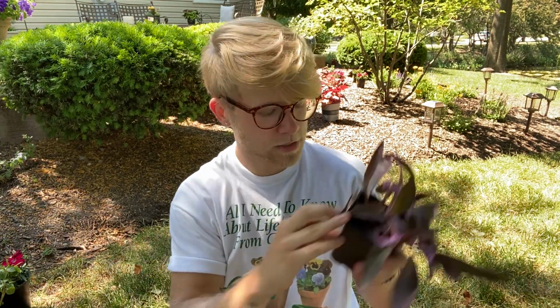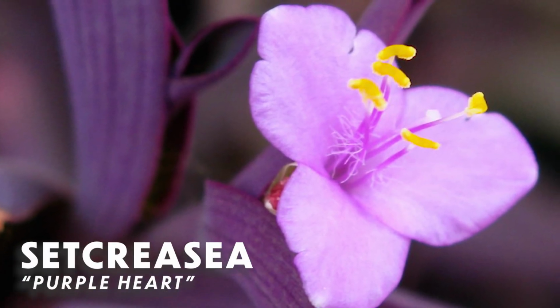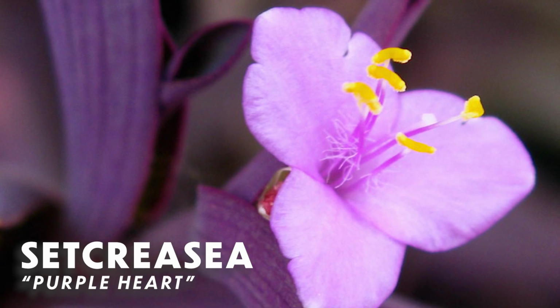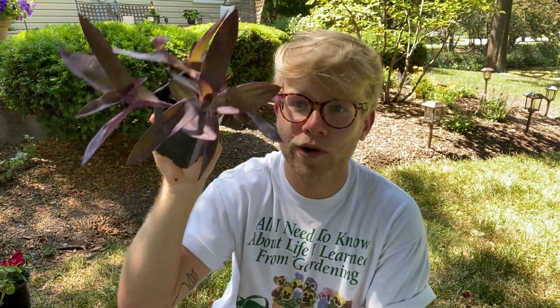And then the next one I have actually never heard of myself, but it is called a Setcreasea, but I believe it's called a juice something. I've heard people call it that before, but it looks like this really tropical purpley plant. It had a flower on it yesterday, but it's not there anymore. It's a little bit dowdy right now, so we have to get it in a pot quickly.